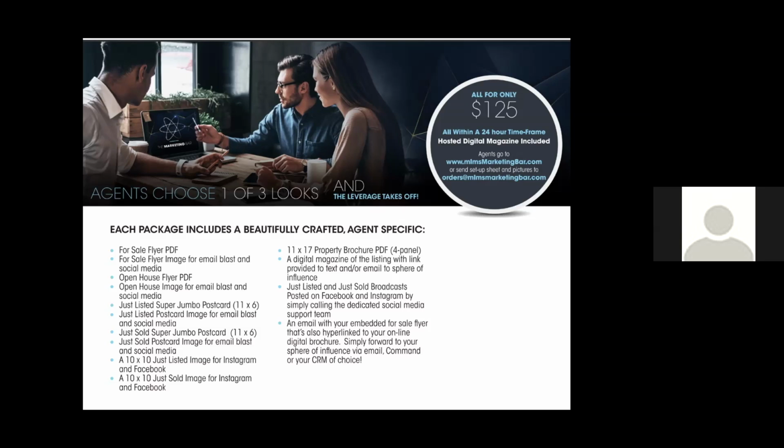So what about printing? Well, at the Michael Lewis Marketing Suite, we've always been about choices. So you can choose to take your print ready files to a local print vendor of your choice, or you can print through us. It is entirely up to you.